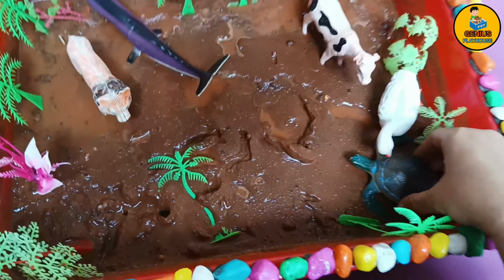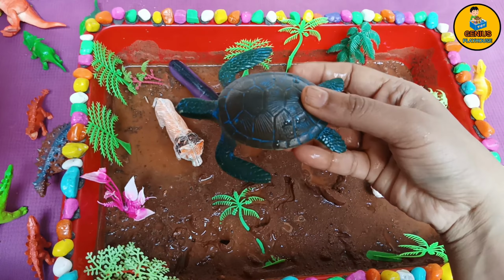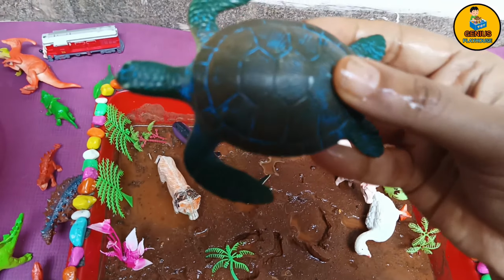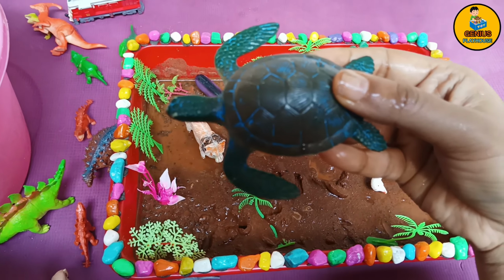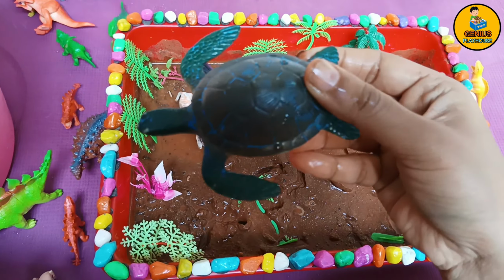Now you tell me which one shall I pick. Shall I pick this tortoise? Okay then, let's wash this tortoise. Tortoise has a hard shell on the top of its body to protect itself, and when in danger, it rolls its legs and neck inside the shell.